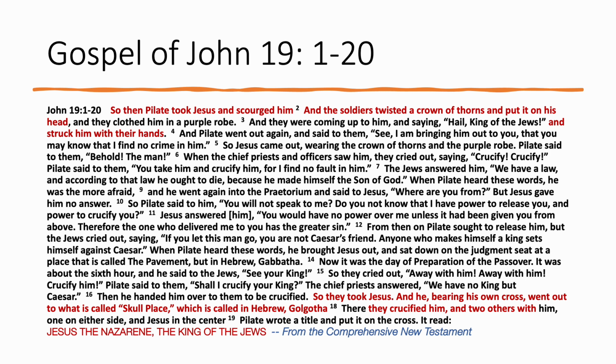Notice John does not say they were thieves. The Romans only crucified people that were politicals, revolutionaries. They would never crucify a common thief or a common criminal. It was reserved for political offenses against Rome, mainly because it was such a horrible way to die. John takes the middle ground here and simply said there were 2 others. He doesn't identify them as thieves.